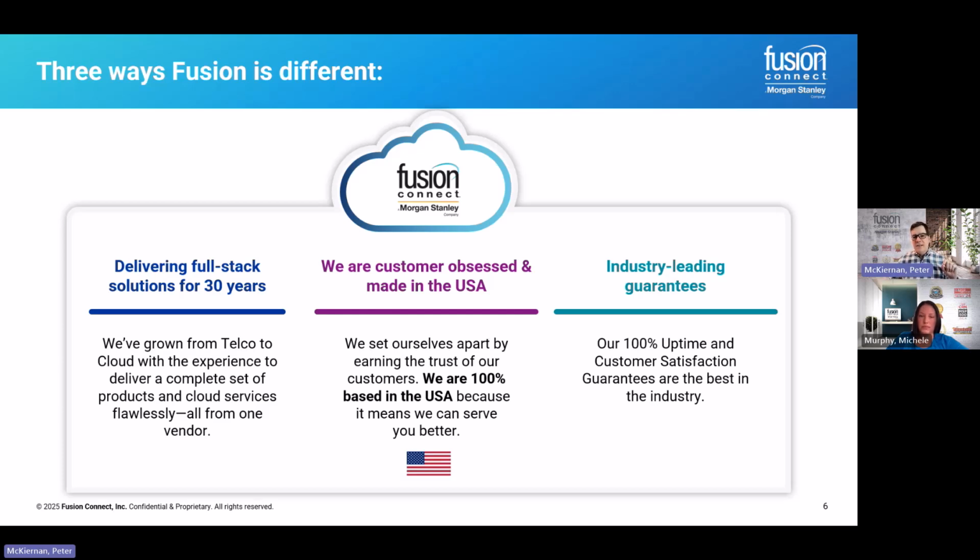The other thing that makes us different is we are 100% US based. Our support, our delivery, everything we do is based inside the US. So when you need to call someone for support, you're talking to someone in your time zone. And one of the other big things that differentiates us is our industry leading guarantees. We are the only company out there with a 100% uptime and a 100% customer satisfaction guarantee. And so we stand behind the things that we offer.